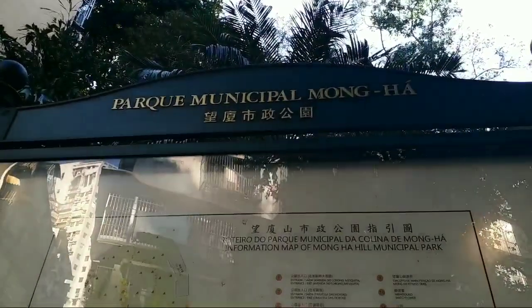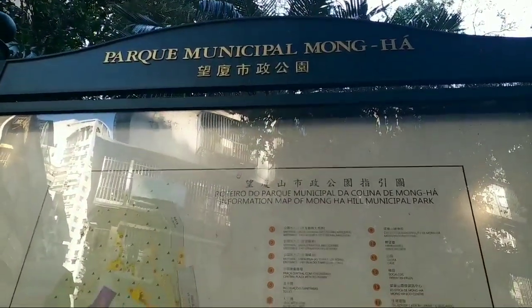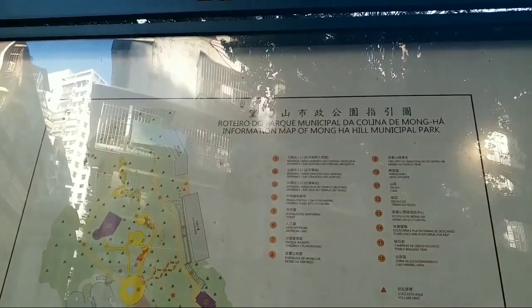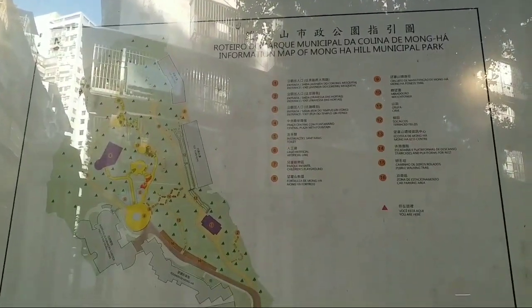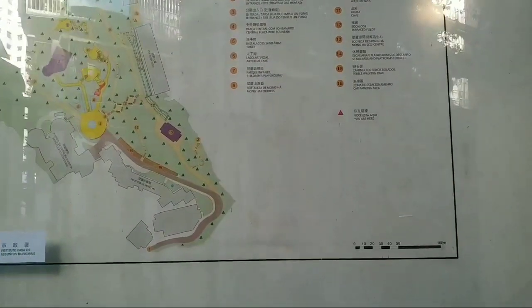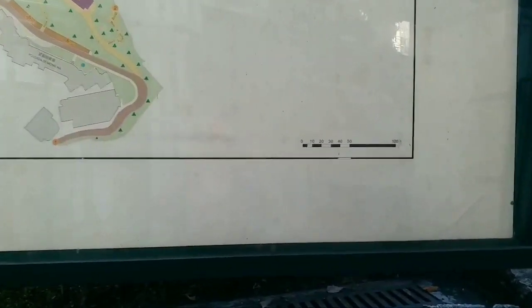This is the map of the park. You can do running here or jogging exercise, and you can also see some views because this is located at the top of a mountain. So let's get going.